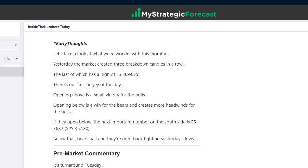3694.75. Now, this is really early. This is like 8 o'clock in the morning type stuff. There's our first bogey of the day. Opening above is a small victory for the bulls. Opening below is a win for the bears and creates more headwinds for the bulls.